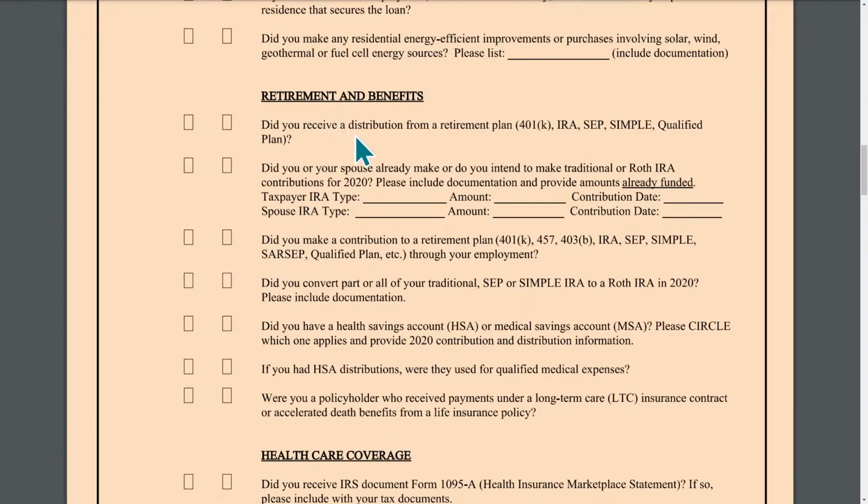Okay, moving on to the next section, which is retirement and benefits. First question, again, another pretty straightforward one. Did you receive a distribution from a retirement plan? This would be like a 401k or IRA. You will receive a 1099-R for that. And again, you'll just check yes and put that documentation in with the rest of your stuff.